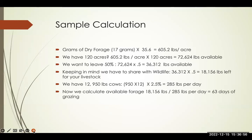So, okay, this calculation is how your grazing official gets those numbers that are on your paperwork that says you can only keep this many animals in this area for a whole year. This is the calculation they use.